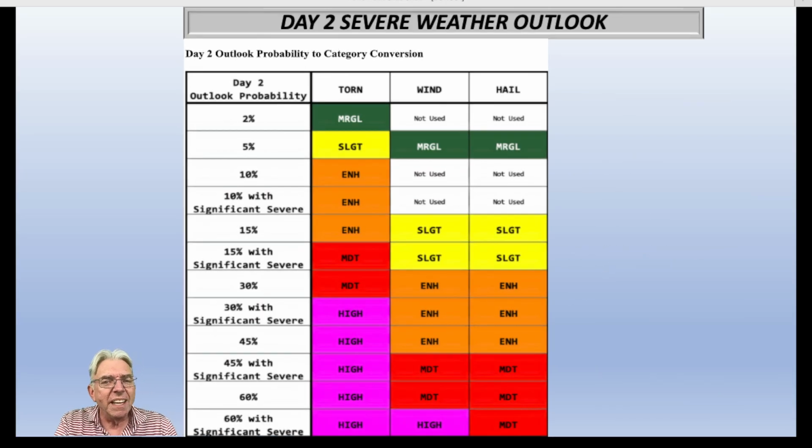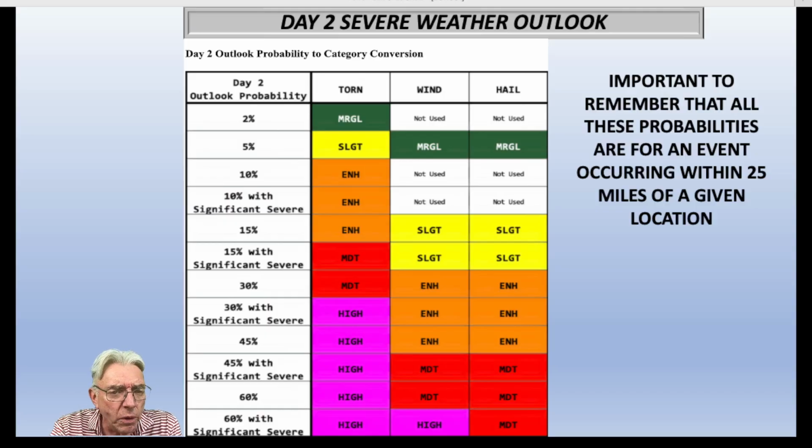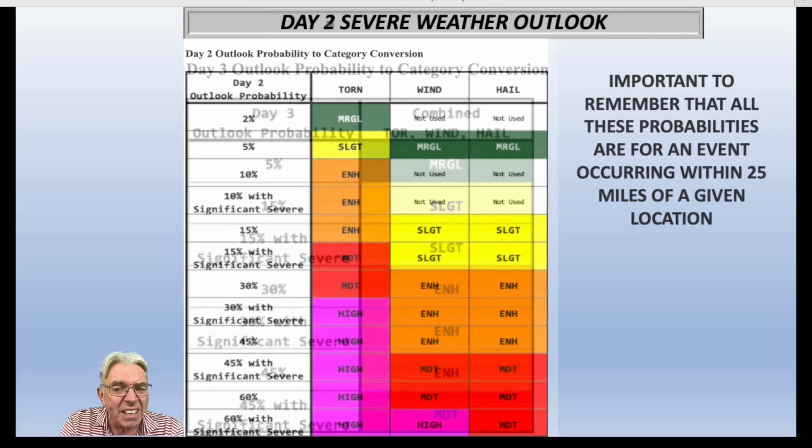All right, so here's the day 2 severe weather outlook, and it has its own combination of colors and probabilities to go with it. And it is important to remember that with all these probabilities, they pertain to the chance of something occurring within 25 miles of a given location. It's not a probability of it occurring over a point. It's within 25 miles of a point, okay? Which means that the probability of it happening over a specific point is even less than that.